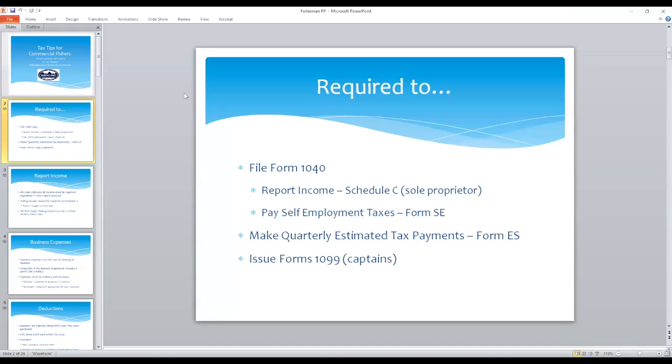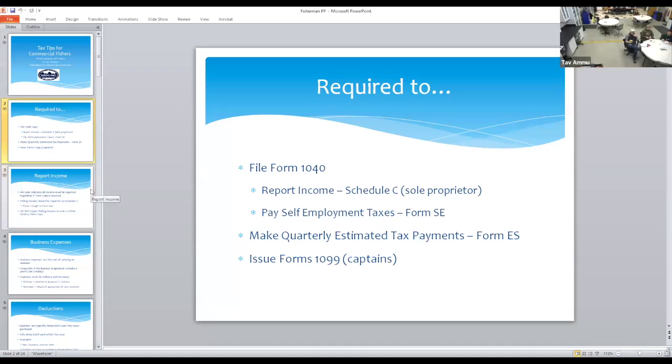Question: the quarterly tax payment Form ES, does that need to be completed? Sorry, did you hear the question, Jeff? I did not. She was asking if the Form ES has to be filled out if you do a payment plan. Is that it?